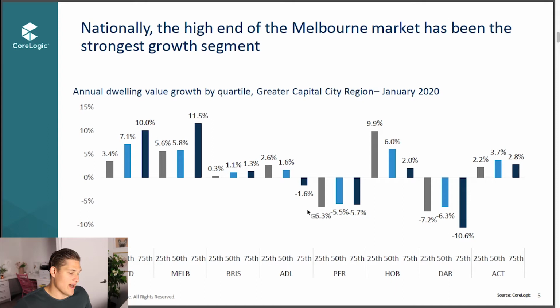Nationally, the high end of Melbourne market has been the strongest growth segment. Come on, Melbourne. Yeah, so obviously this 75th percentile, 11.5% growth in when? Strongest growth segment since when though? Annual dwelling value growth. Yeah, so it's annual. So it's up 11.5% annually. And if you think about that, we really started to see the rise after the election in July. So really that's even a little bit of decrease and a whole bunch of increase. So that's a significant rise. Followed obviously by Sydney there, the 75th percentile.